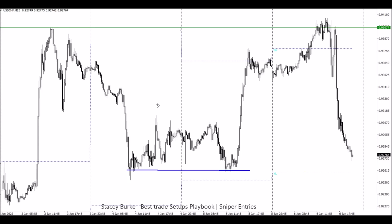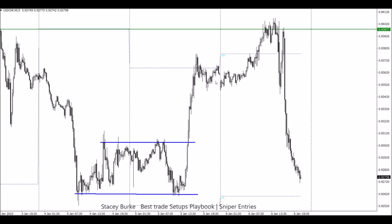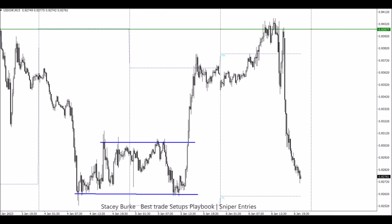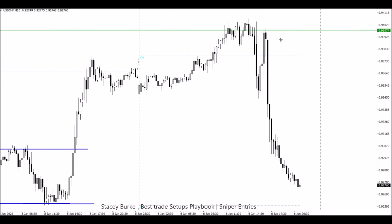Non-farm ADP reversed and came back up to the high of the day before pulling back briefly and then triggering the high of the week in 3 bursts. We'll zoom in on this so traders can see. You can go back and mark your own charts. 1 push, 2 push, break in structure.